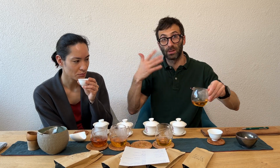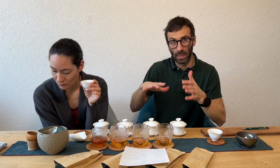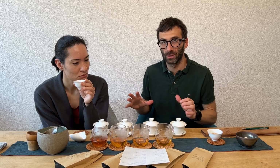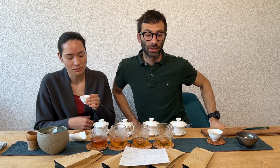Also, when you taste in parallel, you are not tasting the tea completely, because of course the Huigang is all mixed up, so it's kind of difficult. You just get the first feeling. We are not going to choose whether to buy any of this tea just out of this tasting. This is just the first screening to see if there is any potential there for us or not.